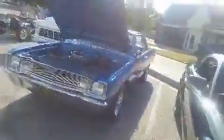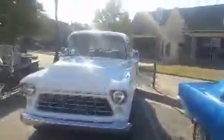Another Dodge Dart. We're going to wrap this up here with just a couple more cars. A Ford pickup truck from the 50s. A Model T bucket hot rod with the wing temperature gauge on the radiator there. These things are loud and these things shake when they run. They're so cool though. Just riding around and having fun in a little coupe hot rod.